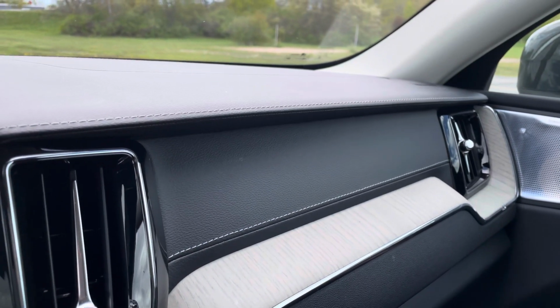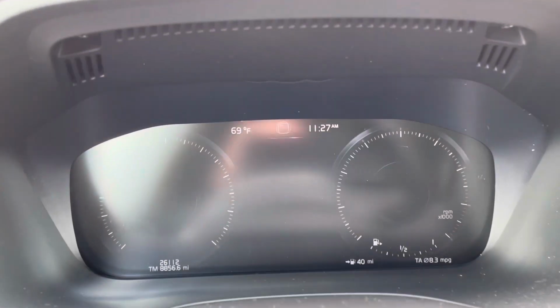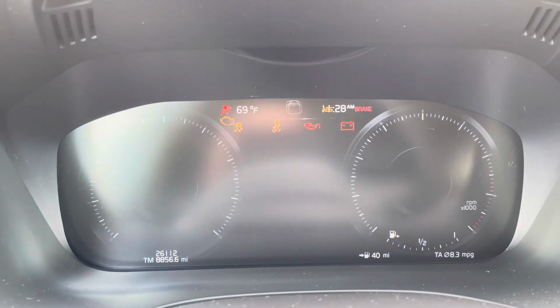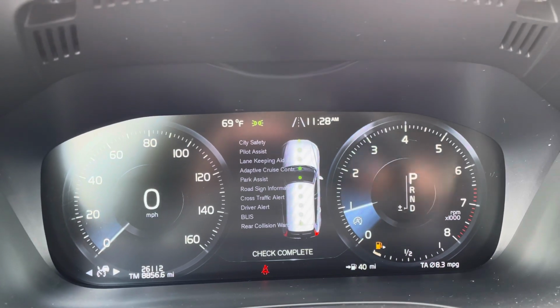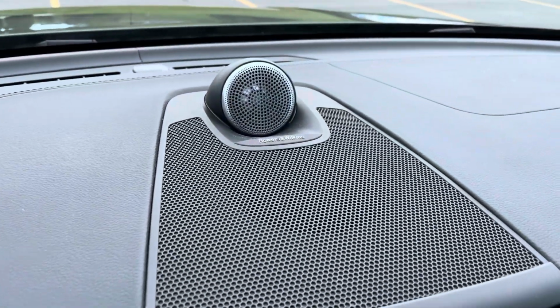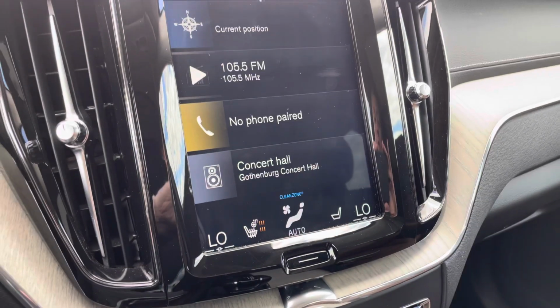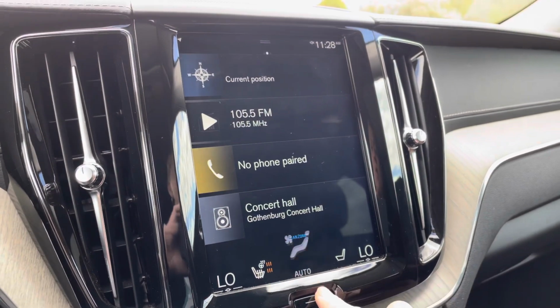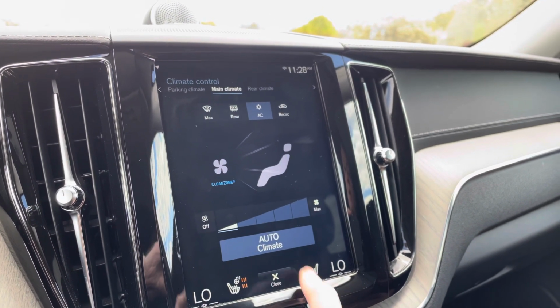Tailor-wrapped leather dashboard, beautiful wood inlays, and these are your safety systems. They're all listed every time you start up. All part of the IntelliSafe system. Bowers & Wilkins tweeter on top. This is your climate control, your heated steering wheel and heated front seats.